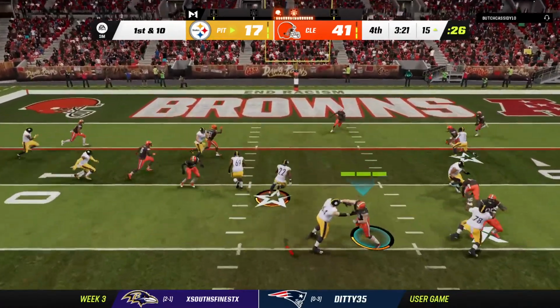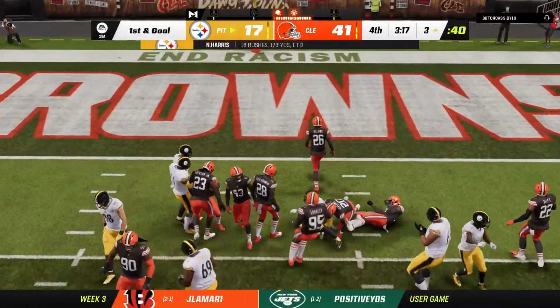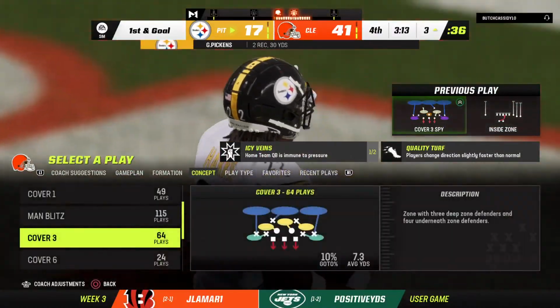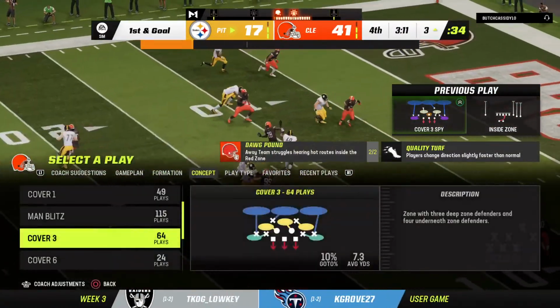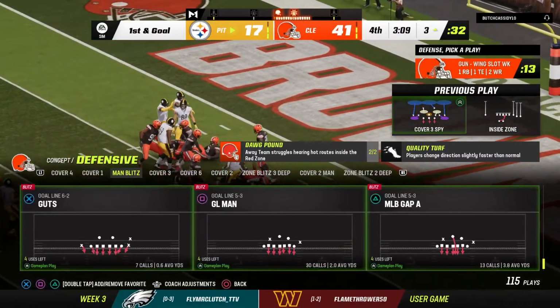They hand this off to Harris, and stopped a few yards shy of the goal line at the 3. 12 more yards there and another first down. And that's the big fella's MO right there, running through tackles, keeping the sticks moving forward.